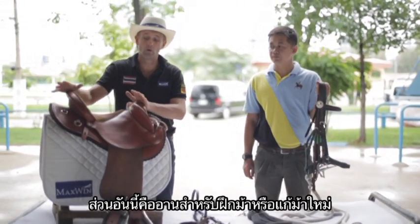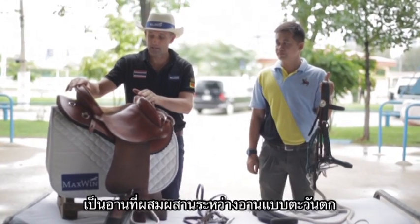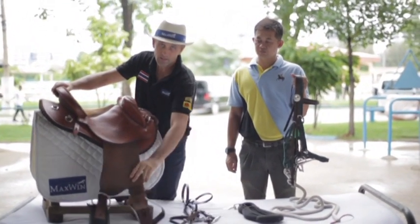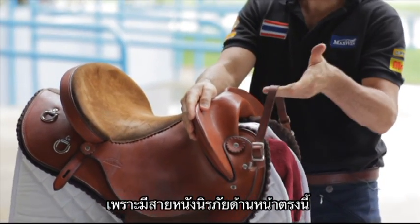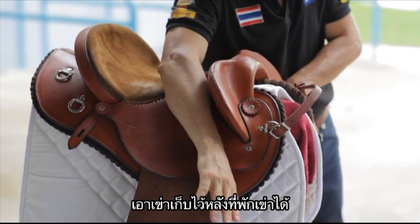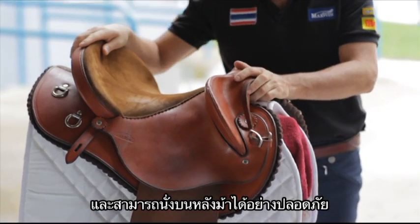This is what we call a half-breed breaking in saddle. It's basically a cross between a western saddle, because of the swinging fenders, and a stock saddle. So we have a security strap in front here. It's got a lovely deep seat to sit your knees behind these knee pads and sit on the young horse securely.